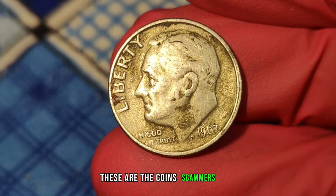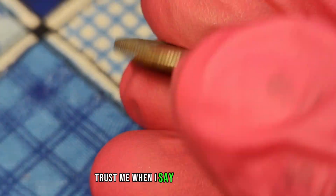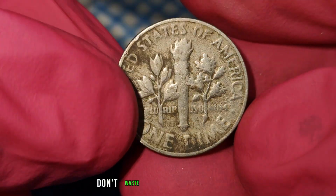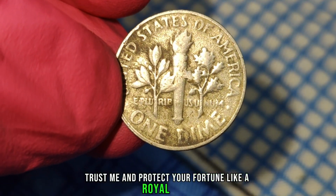These are the coins scammers are drooling over. They will flash a quick buck and rob you blind of your future wealth. Trust me when I say this, you are not holding a coin, you are holding destiny. Don't waste your precious treasure. Don't fall for smooth talkers. Trust me and protect your fortune like a royal jewel.